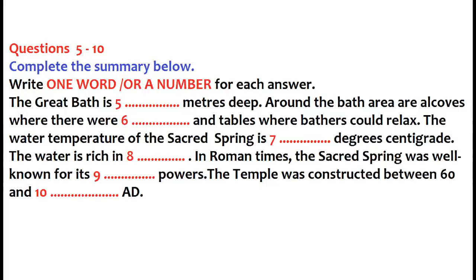This is the heart of the site, where the hot water bubbles up from the ground at a temperature of 46 degrees centigrade. The water comes up from a depth of between roughly 2,500 and 4,500 metres, where geothermal energy raises the water temperature to between 64 degrees and 96 degrees.